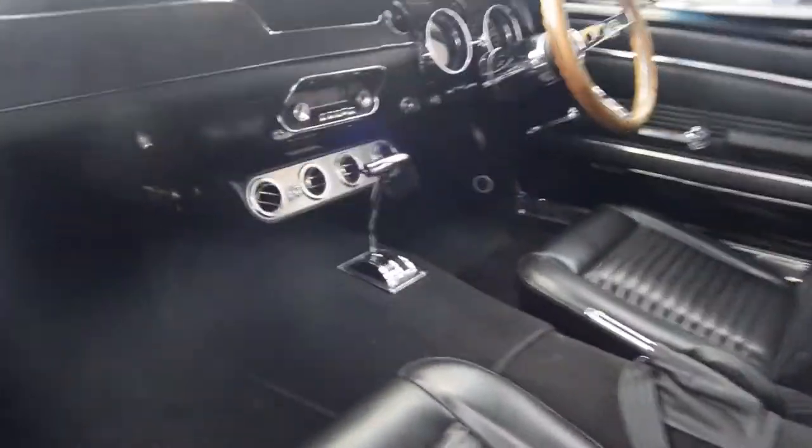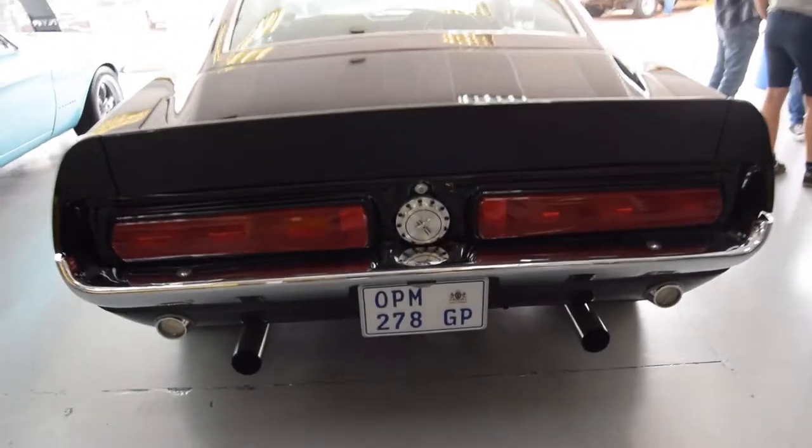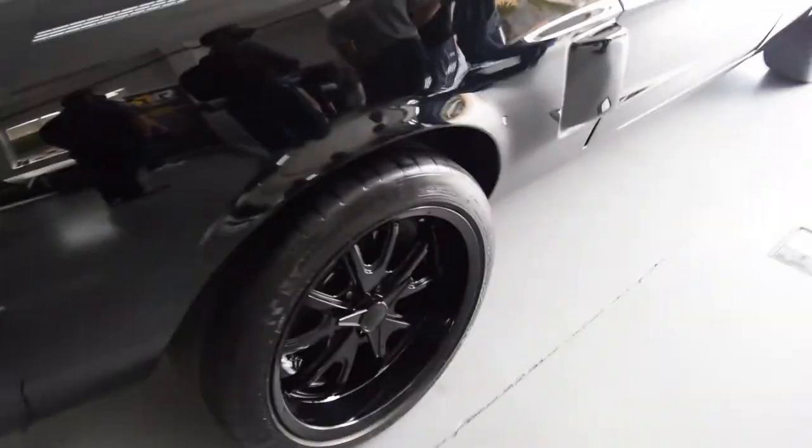Just see how immaculate this is. Oh my goodness. Oh man. Oh my gosh. This is so cool. Really cool. If you guys are familiar with Gone in 60 Seconds, you remember that Nicolas Cage's character drove something similar, but it was a Shelby GT500, aka Eleanor. This is probably the non-Shelby version of that car. Absolutely amazing. This looks so good.